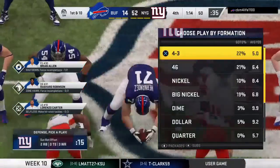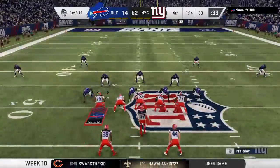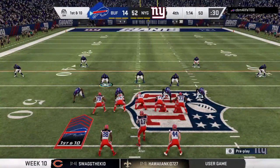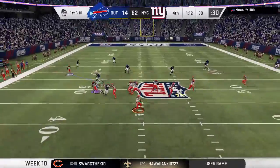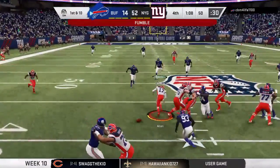Anytime a fake doesn't work, we usually focus our attention on the guys that were unsuccessful. But how about the defensive guys? They have to plan all week. They have to prepare all week. Special teams, it looked like they were educated for that one. Allen hit. He lost the football.